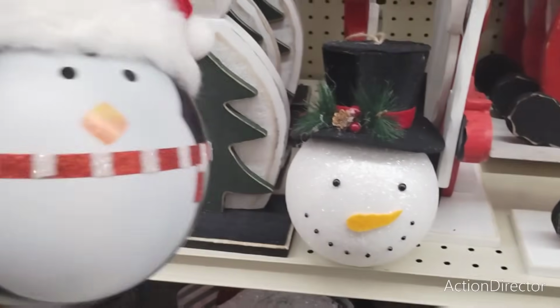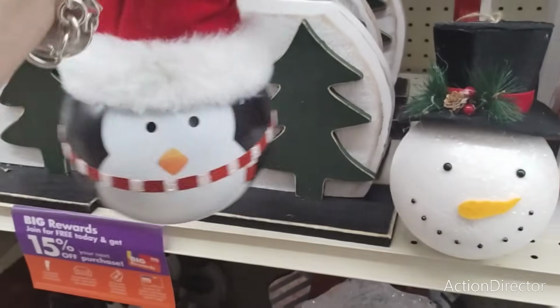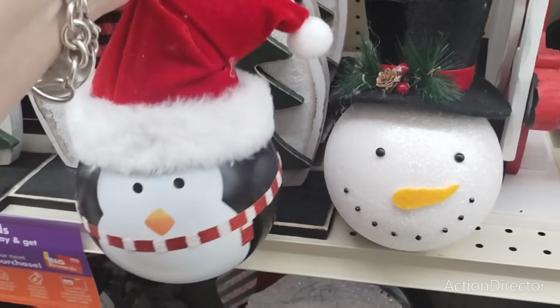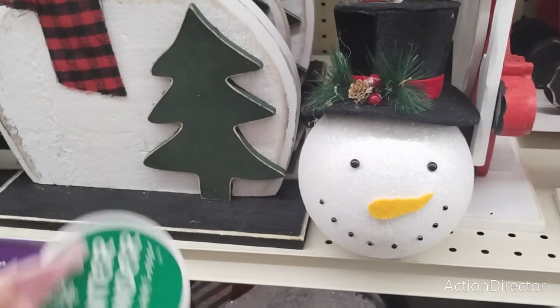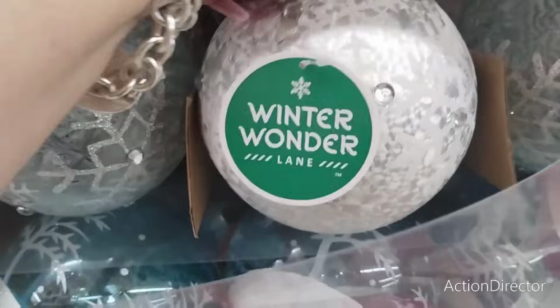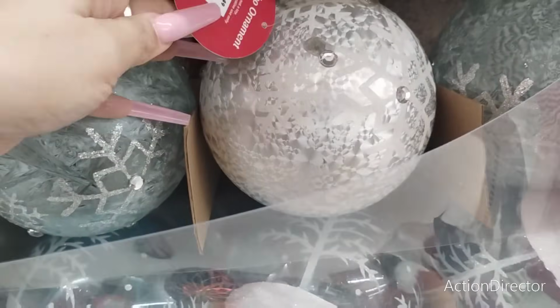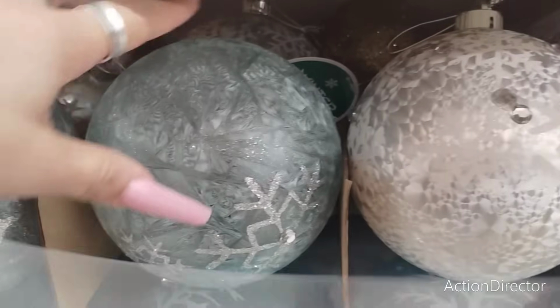They also have their really big ornaments. I really like the penguin one, and I'm not that big of a penguin fan, but he's a cutie, and these are $5.99 each. Not bad. I really, really like them. I think they're adorable. They also have more. Look at this. The Winter Wonderland, $5.99. You have the snowflake and the bling. You have the frosted look with the snowflake and the bling.